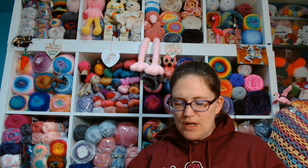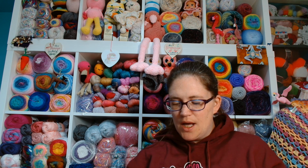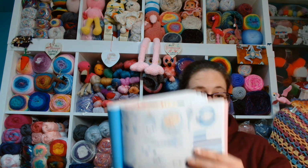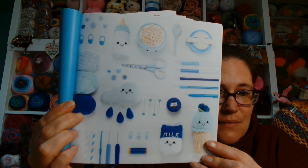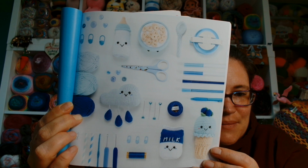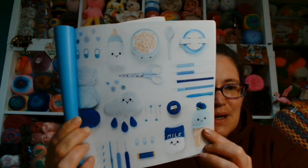Now we are into blue. Blue is the colour of trust and responsibility. The colour blue can reduce stress and create feelings of calmness, relaxation and order. Various shades of blue always work well together, like the sky meeting the ocean. So there we go, guys. Some of the blue makes. Love it.